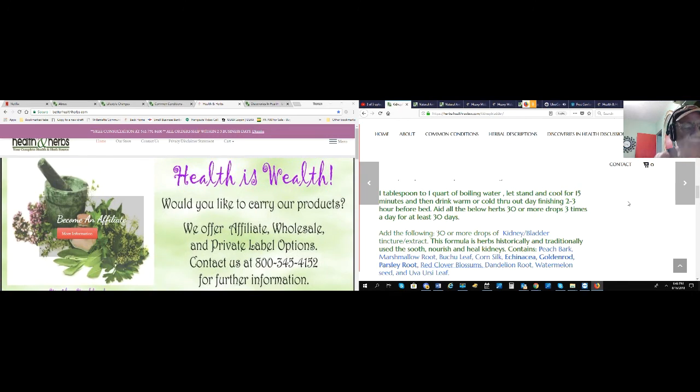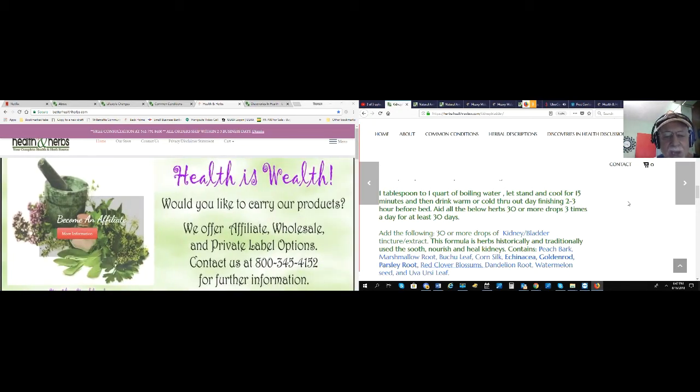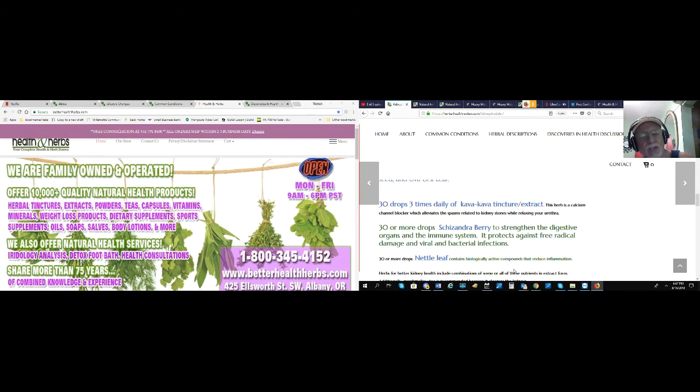Because the kidneys are so powerful, when you do that marshmallow root tea, then you find out about taking 30 drops of a kidney bladder herbal tincture extract. This extract contains the powerful medicines from peach bark, marshmallow root, buchu leaf, corn silk, and echinacea root, and goldenrod, parsley root, red clover blossoms, dandelion root, watermelon seeds, and there's the uva ursi, all in one formula. 30 drops, 3 times a day, drinking that 1 quart of marshmallow root tea, and adding a few other herbs if you want to overwhelm any kind of a kidney problem.